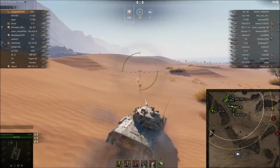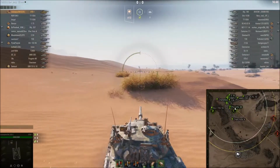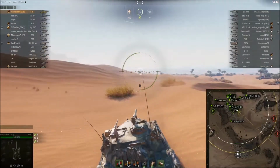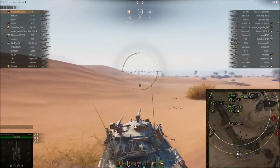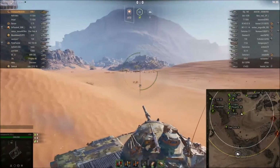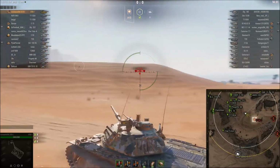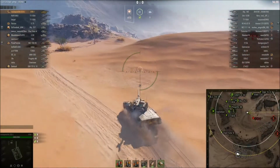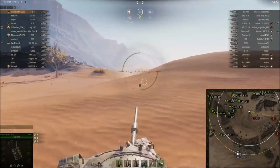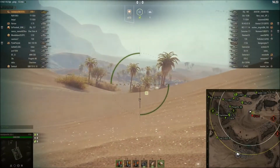Now for those of you who have been paying attention, you will know that I've only just got this thing. This was my third game in the tank. I've only played 5 games in the tank, and I'll give you a little statistic: my average damage at the minute across those 5 games is 4,600 average damage. So it tells you how I've been playing this thing. I am honestly absolutely loving this tank at the minute.